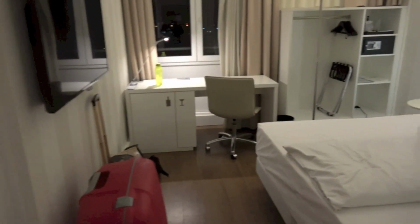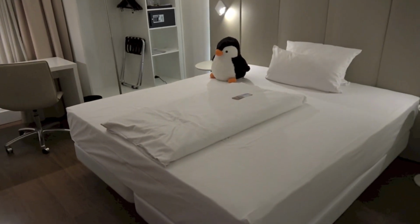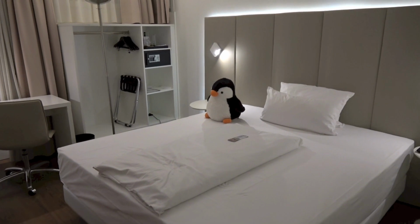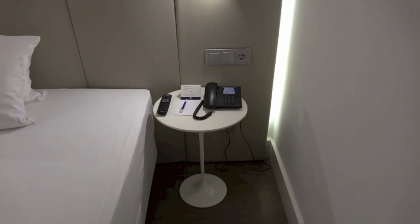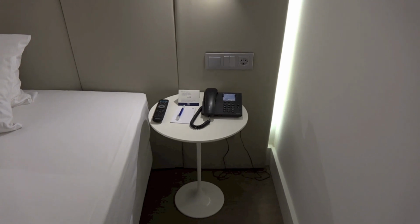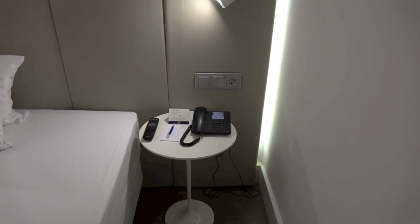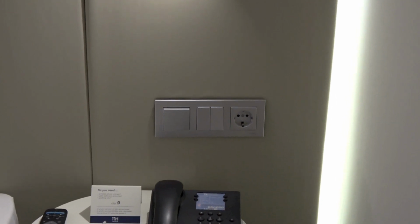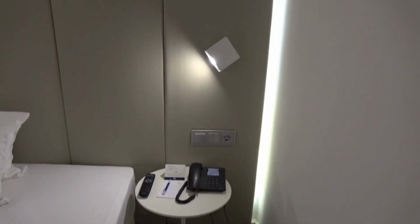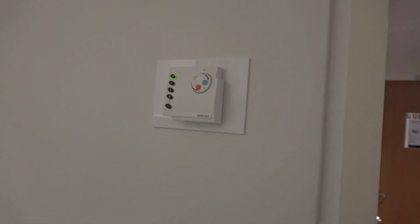Further inside the room, that's the bed with my traveling penguin. Bedside table with a telephone, TV remote, and other amenities. There is a plug right there together with some light switches. Another light switch. Another plug below. And the climate control panel.